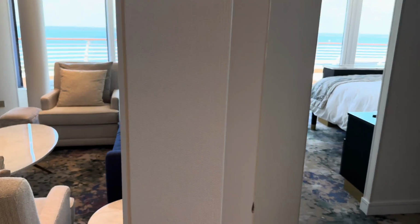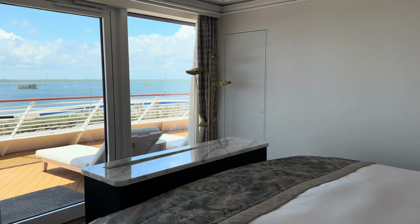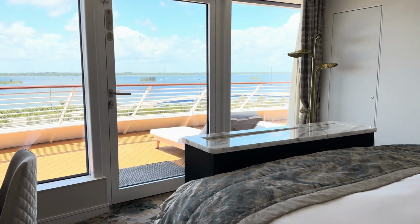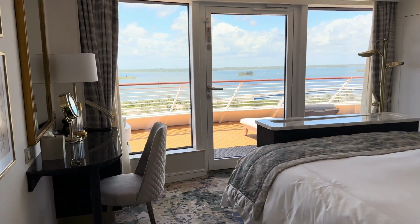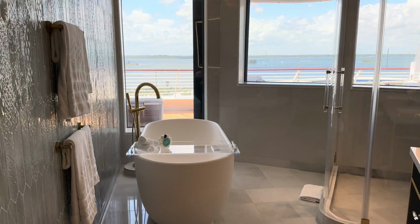So cute. Okay, then we go over here towards the primary room. Look at this beautiful view. Some great details. And the curtains and shears all open and close with light switches. And we have a hall closet here. We've got robes and slippers in there. Lots of storage.